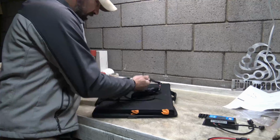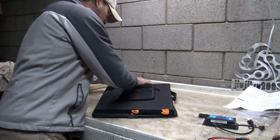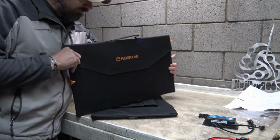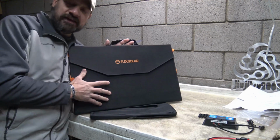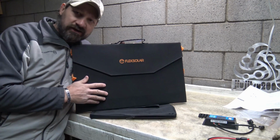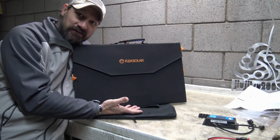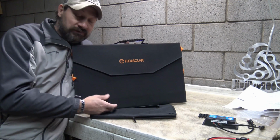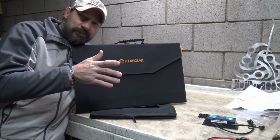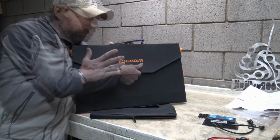So we'll go ahead and put this back in here for now, temporarily. We're going to open up this panel and see what the cells of the panel look like. There's no feet. There's no legs for this panel. In fact, it says in the directions that this panel is designed to lay flat on its back, facing straight up. Now, I think you'll get better performance if you can angle this, lean it against something, and angle it towards the sun like a standard panel should be.